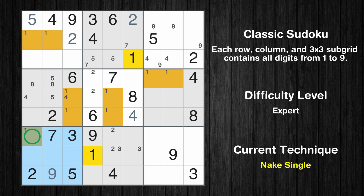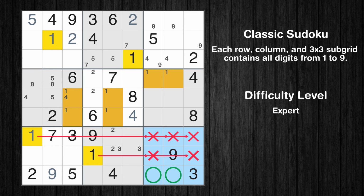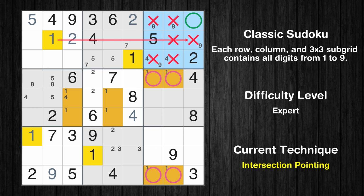Only one position left in the seventh box where value 1 can be placed. Only one position left in the first box where value 1 can be placed. Only two positions left in the ninth box where value 1 can be placed. Only one position left in the third box where value 1 can be placed.